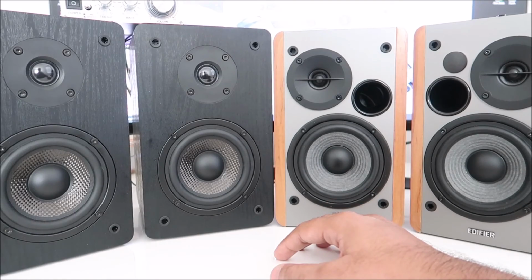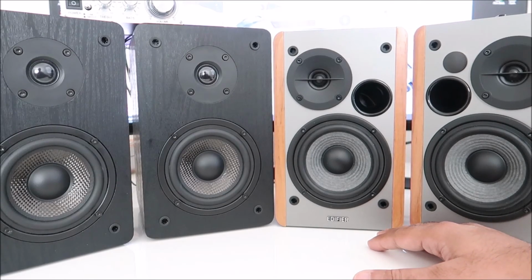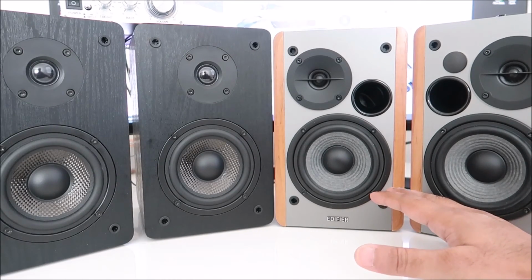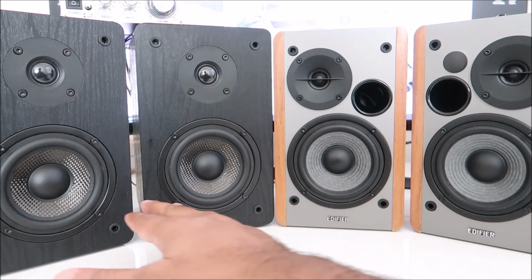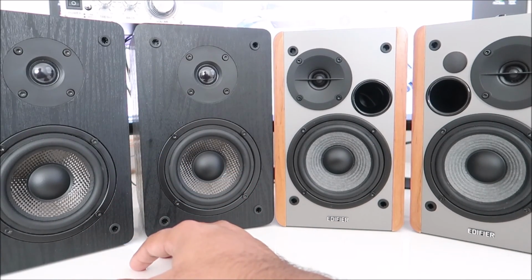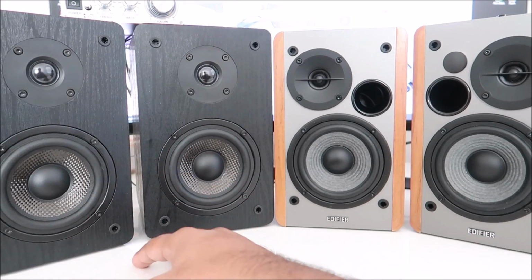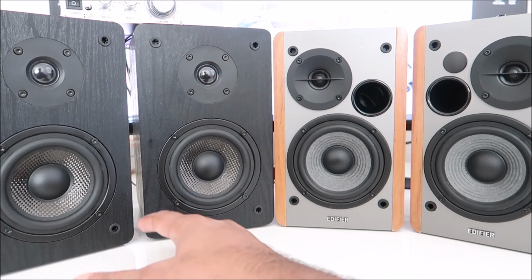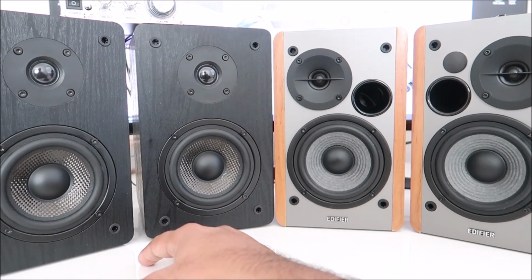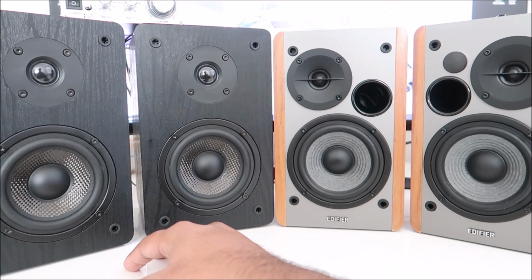So there you go. That's the comparison between the Micca MB42 and the Edifier 1280T. And right now, on my book, the winner is the MB42, just because of the amp. The amp plays a key role here. If you spend like $50-$60 on a decent amp, or even $100-$150 on a decent 2-channel amp, then definitely the Miccas will give you better sound.